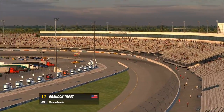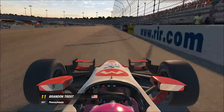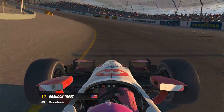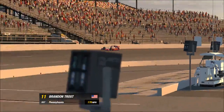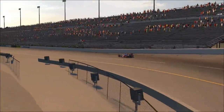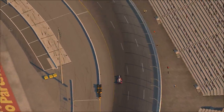Brandon Trost is out on track right now. Currently P number 11, wanting a little bit more as he heads through turn 3 and 4. 172 miles an hour at the stripe. 11th is all he's going to get here today, and that is not the Brandon Trost we're used to seeing at this racetrack. He said to us that this is one track that he was looking forward to.